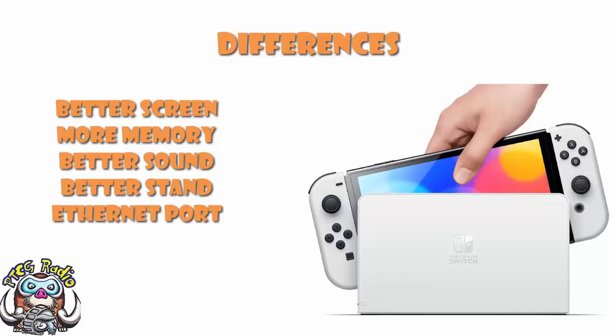Some of you are going to go, hang on a second, an Ethernet port? Where I want to play my Switch, the Wi-Fi signal is terrible. That's amazing, and that'll be enough to sell you on it instantly. Others of you are going to look at this and go, I'm not spending out for a new Switch when my old one is fine, and this is just the same one with a few bells and whistles. Both of those are perfectly valid viewpoints. I can't really argue with it too much at all. I like to think I've laid it out for you.